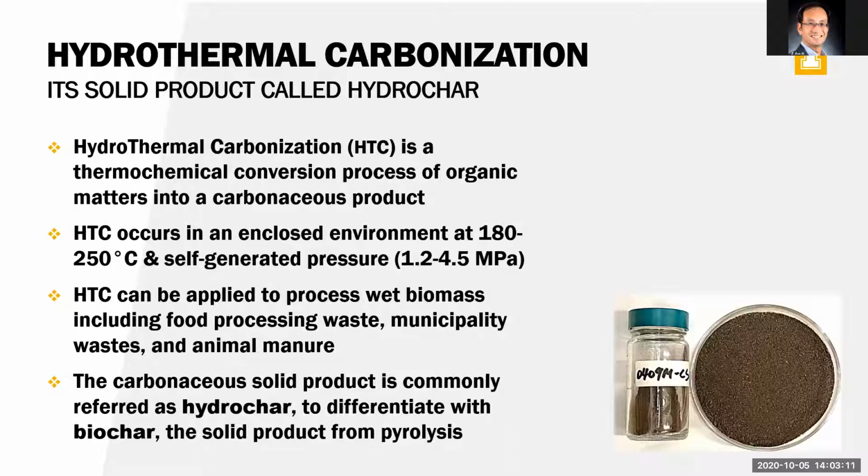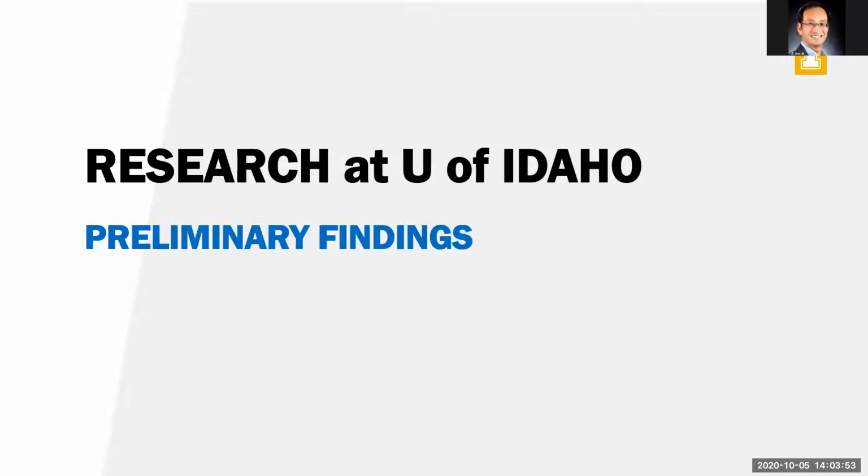Hydrothermal carbonization, also shortened as HTC, occurs typically in an enclosed environment at a temperature range of 180 degrees centigrade to 250 degrees C. In our experience, the good temperature range is around 190 to 200 degrees centigrade. Obviously, the properties of hydrochar depend on the processing temperature and other processing parameters. Through the past few years, we have looked into the process to explore the possibility of producing hydrochar from dairy manure and using it as a phosphorus-rich fertilizer, especially targeting organic farming.